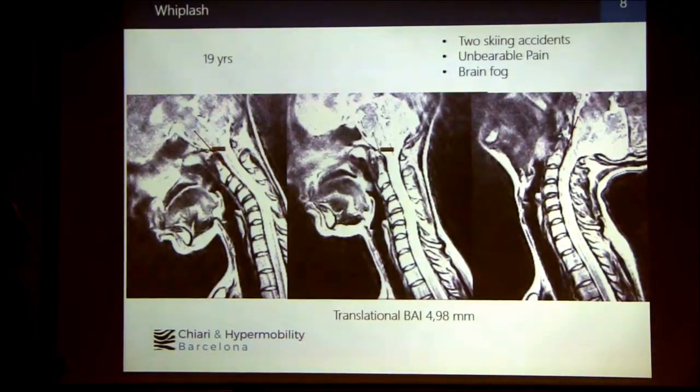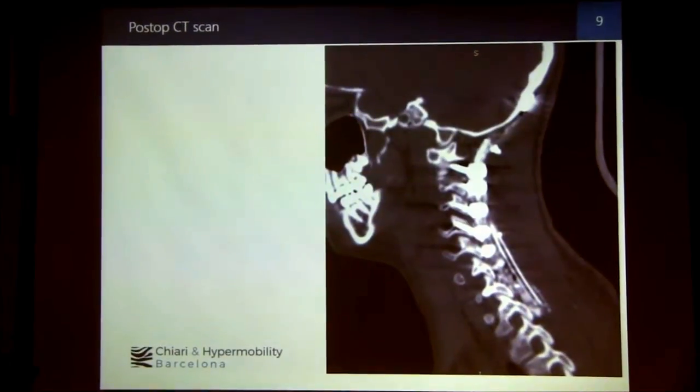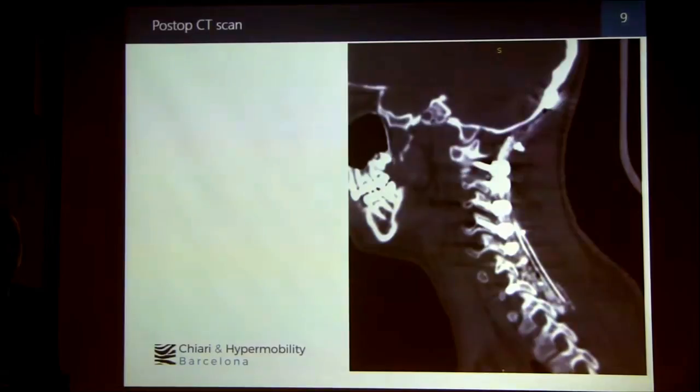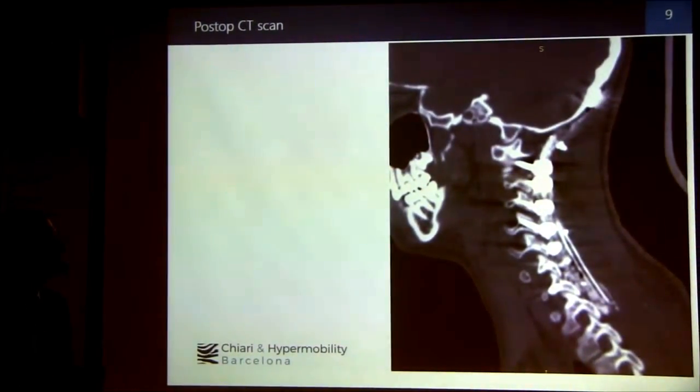She had unbearable pain and brain fog. After surgery, she was fused, a long fusion. In this case, she is without pain. She's taking one paracetamol per month, so it's quite normal. That's one of the important things about the outcome that I will explain later.